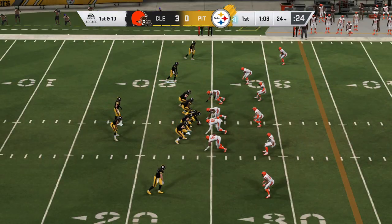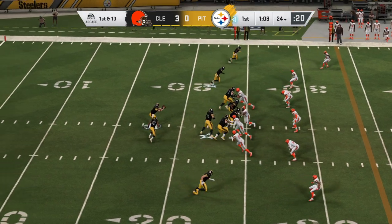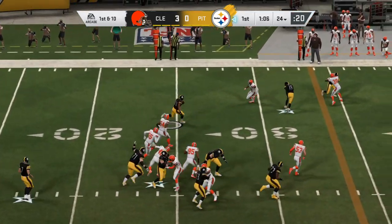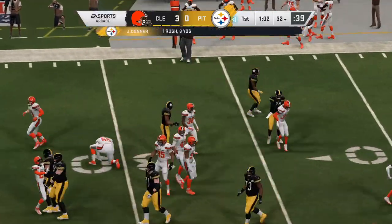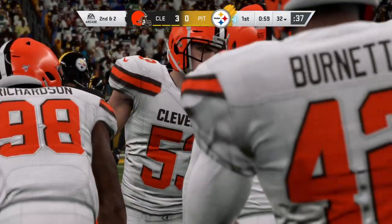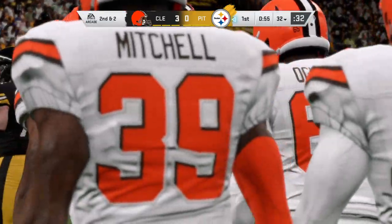Big Ben and the Steelers with a 1st and 10 at their own 24. First carry for James Conner. This will be stopped about 2 yards shy of the marker. 8-yard gain, 2nd and 2. Despite the blitz, they're still able to pick up a nice solid gain.